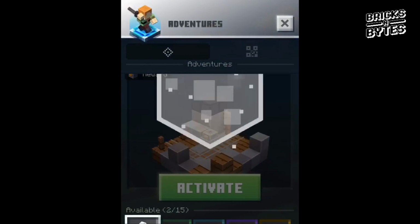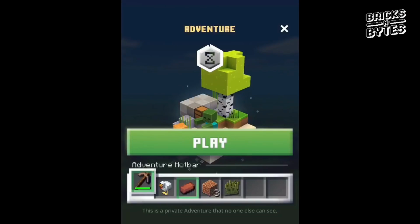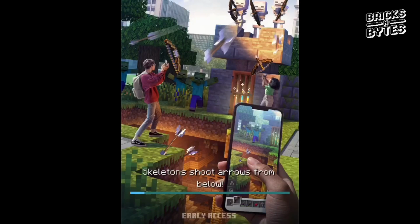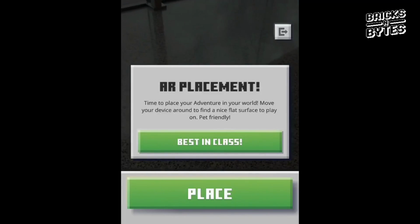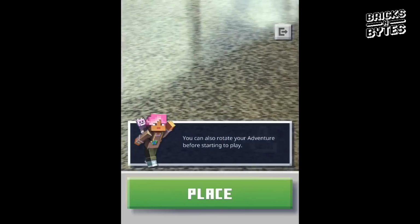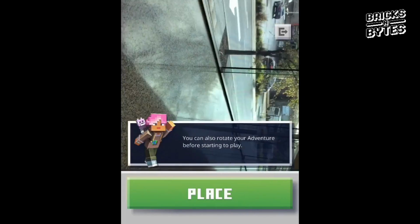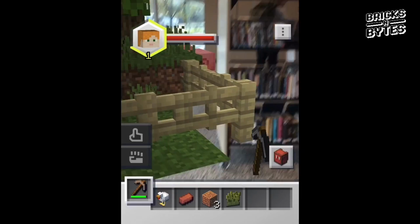So we're going to activate one. And then, there we are. We can go on an adventure now. So, let's hit play. So this one's a 10-minute adventure. And so it's just letting you know to be really careful about where you place it. You can place one in your home and it'll last for about 10 minutes. You need a lot of space for this again. Put it in the backyard maybe. But there we go. We'll hit place.